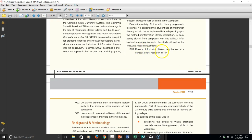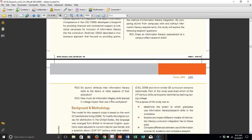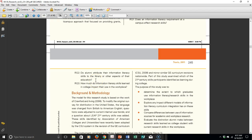The first one is, does having an information literacy requirement at a campus affect the research skills of the graduate? They want to get a better handle on whether this is an essential part of a curriculum or not, and if so, in what way. The second research question focuses on whether they, and when I say they, I mean the alumni or graduates, attribute their information literacy skills to the library, or did they learn information literacy skills in another way? So they can better understand how they learned. And then finally, the last research question focuses on the current skills that they need and use on a regular basis in the workplace. So hopefully that gives you a good sense of what the study is all about.